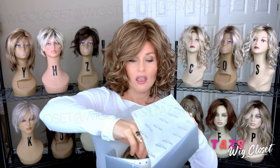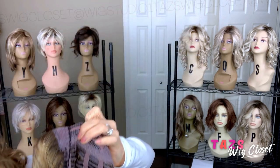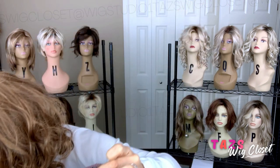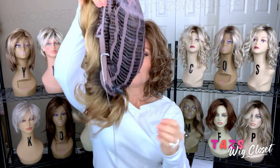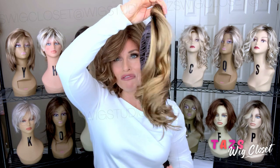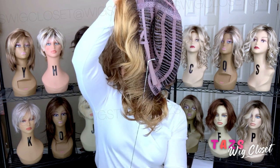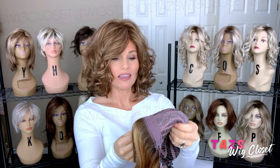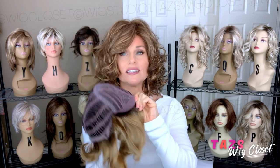Okay. The net. Right away, you can just sense that beautiful, buoyant curl. And then the hang tag. Inspecting the cap. Everything looks pretty good here. Let's take a look at it.